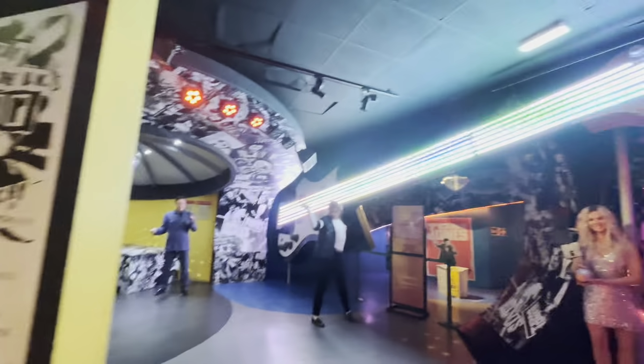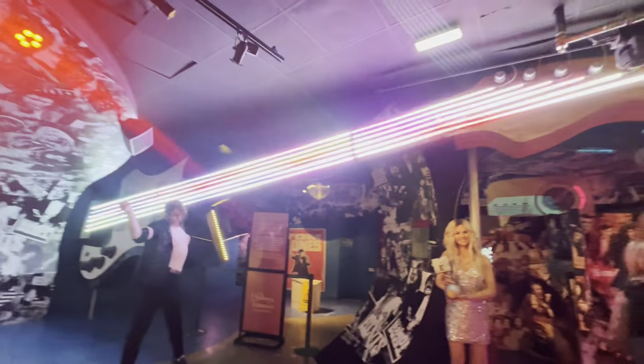Since I was last here, they've redone the music section. This looks really good.